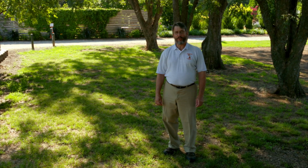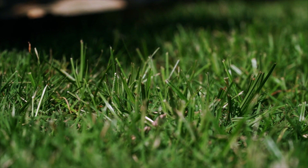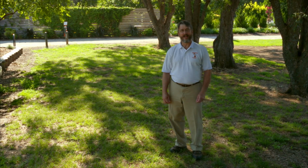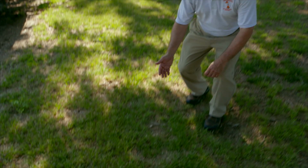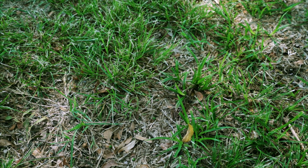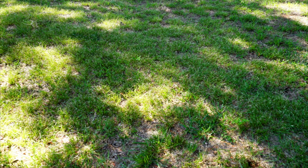Sedges can play a very important role in many different ecosystems. Many people consider sedges a problem plant or a weed in their home lawn, but under certain circumstances of low maintenance, they may actually be the best plant material to prevent wind and water erosion. Here in this low maintenance shade area, we see one of Oklahoma's many native sedge species. Sedges are a family with several different genera in them and many different species present. It's believed that there are over 70 different sedges native to Oklahoma.